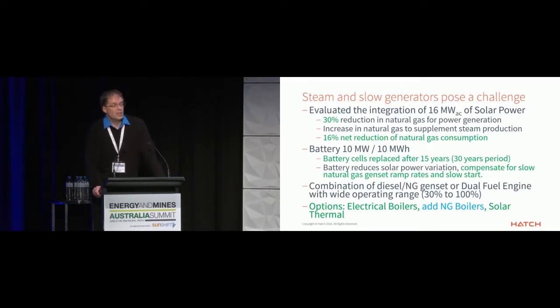Since it's a greenfield project, it would be nice to have a combination of diesel gensets and natural gas gensets. The diesel gensets can start within a minute, so they are very good for grid stability, and also very good in ramping up and ramping down.